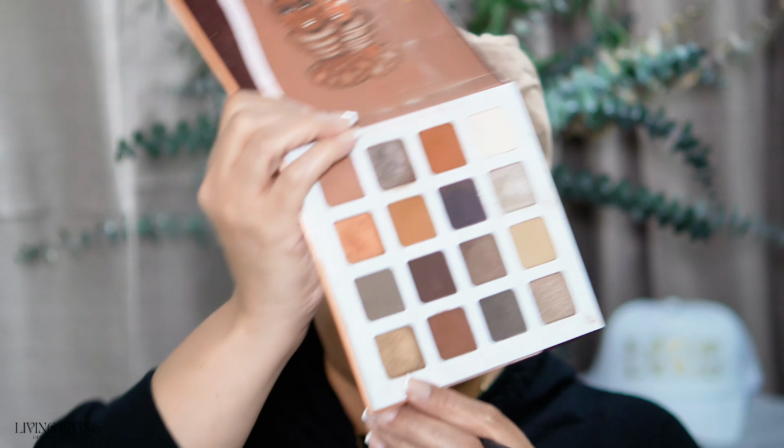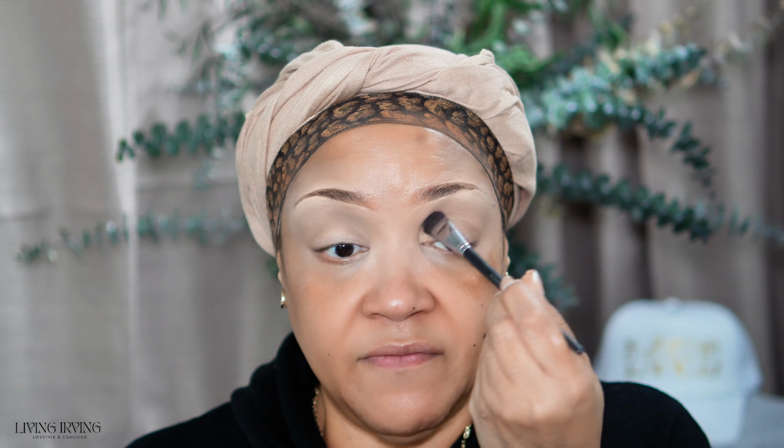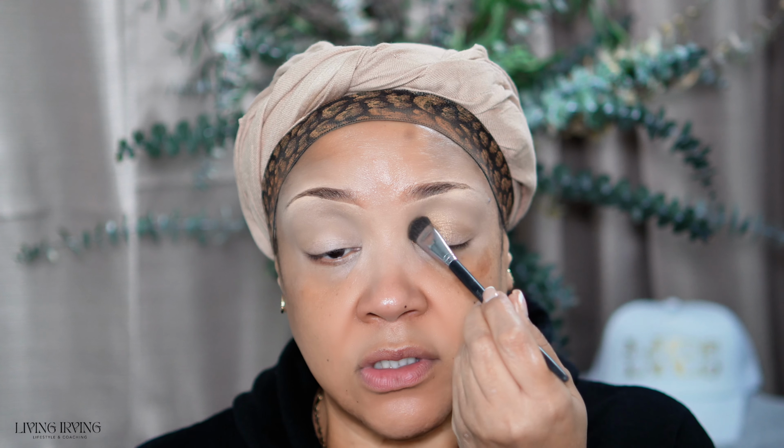I'm going to go in with this gold down here, because I think this would be the perfect color for multiple shades of color women. And you can't go wrong with gold. So we're just going to go ahead and swipe this on here. I'm just going to keep this very simple. So we put a transition shade above the crease and in the crease and all over the lid. Now we're just going in with a neutral gold. And look at how pretty this is. It's soft and beautiful, and it'll look good on all skin tones. And we're just going to do something simple like that.